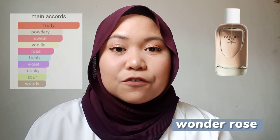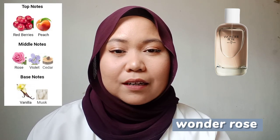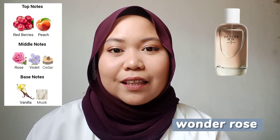I don't have this perfume in my collection anymore, but I still can remember what it smells like and the projection. This is a sweet fruity floral perfume. You will get red berries in the opening, then the middle notes are some kind of floral, and then it has a vanilla base. With the first spray, you get a blast of red berries, maybe a little bit of citrus, but not too citrusy. It's sweet berries with a little bit of tanginess, and then in the middle you get that floral note.